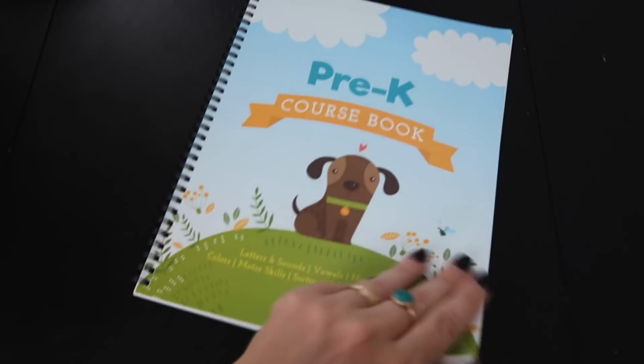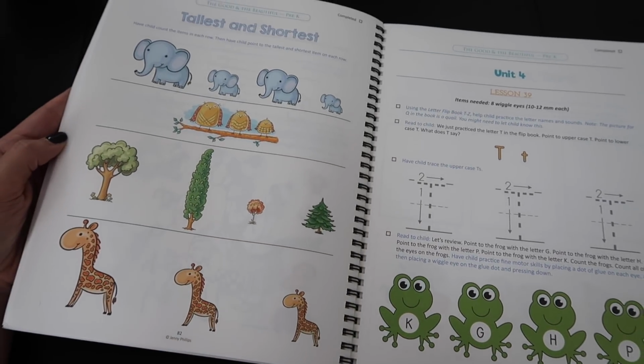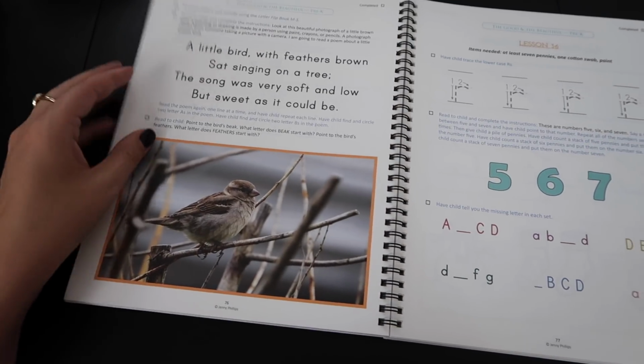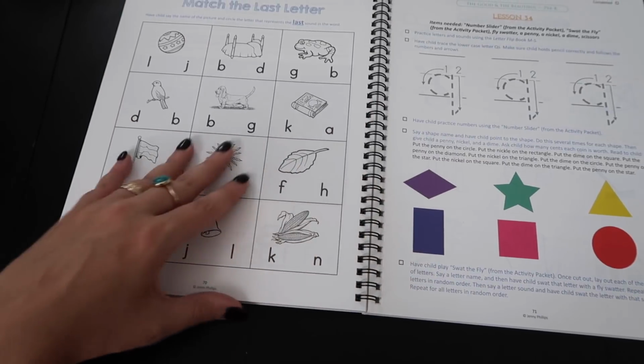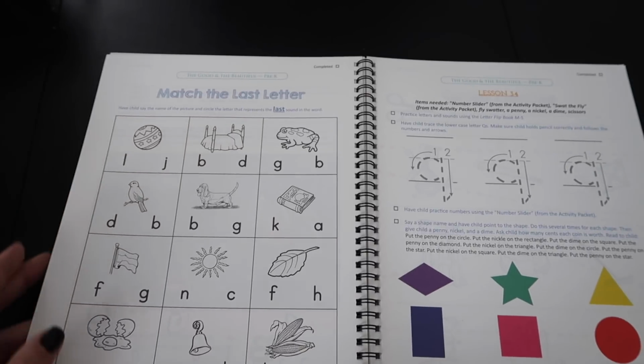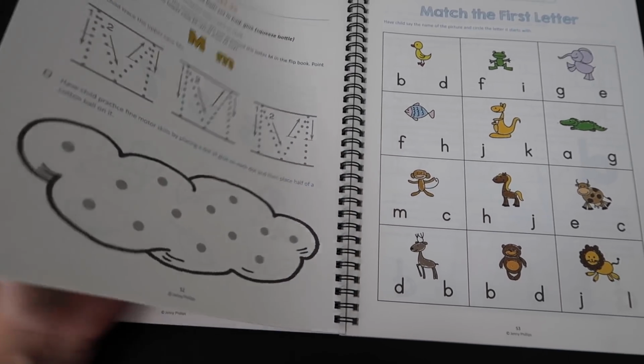Okay, so that's a look at the course book and sort of what kind of things your child will be learning in here. Again, as you can see, it's just fun and colorful, tallest and shortest. And the activities are different, you know, it's just different things. It's not the same thing every day. Sometimes you're using things, again, like cotton balls and gluing. Other times you're cutting. Sometimes you're doing one of the activities. So lots of different stuff to mix it up.